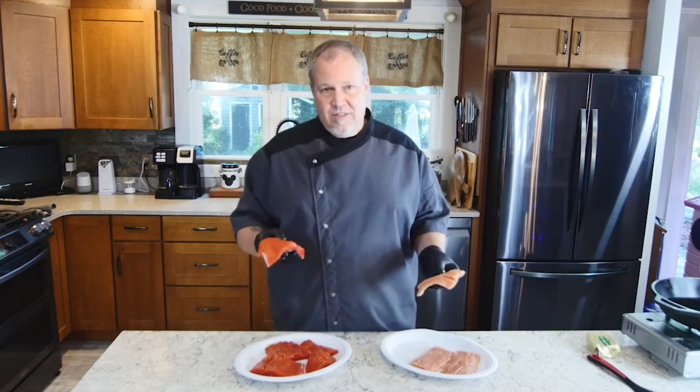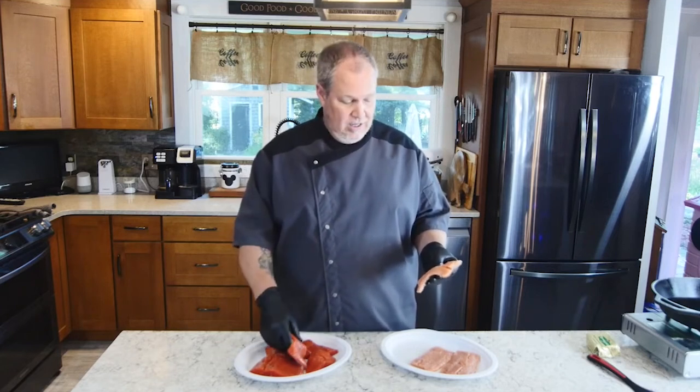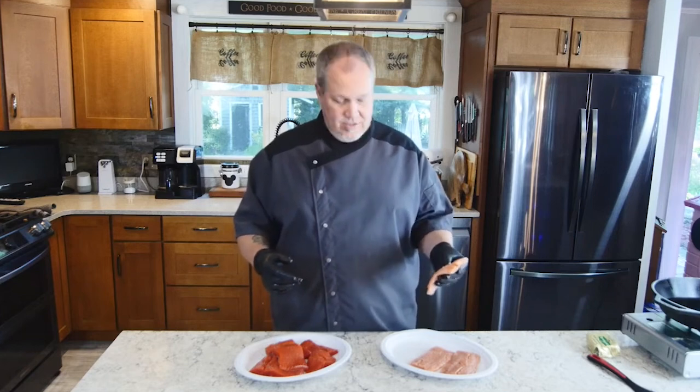Granted, I bought this at a local fish market. Shout out Woods, Plymouth, Town Wharf, check it out. This was about $19 a pound. This, I got in the freezer section. It was like $7 a pound and it's worth probably about $2 a pound. It's trash. You can get kind of an in-between.